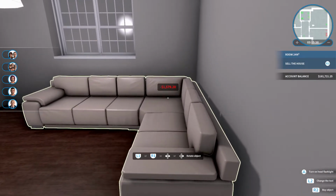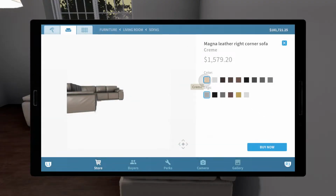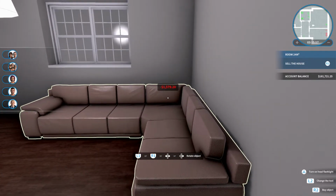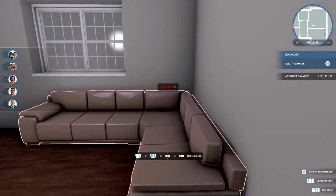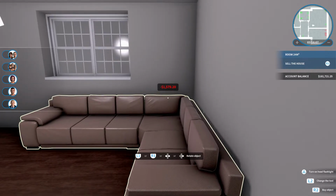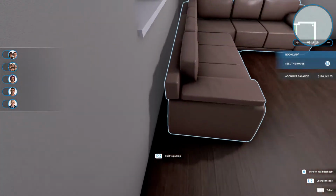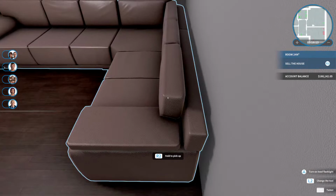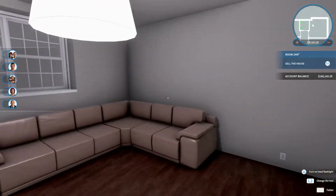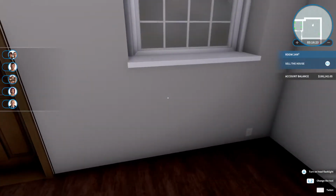Put this in the corner. But I'm thinking it should be like a light brown leather. And I don't really care what the legs are. We'll put black. Get this as close to the wall as possible. Hail to the yeah. Big couch. And then we'll put the TV over here on a TV stand.